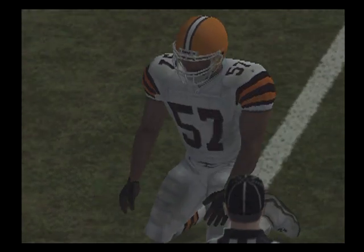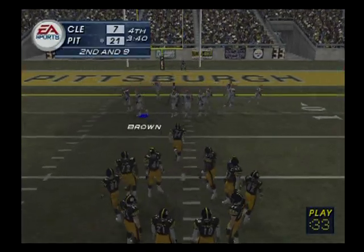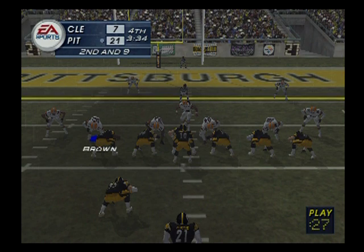The defense was quick in recognizing what they wanted to do on that play. He tried to get to the outside, but the defense was watching his every move. When he tried to turn the corner, they were right there to get him.